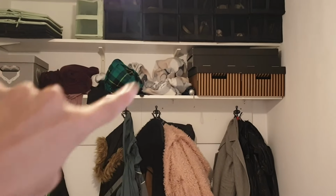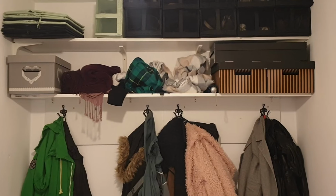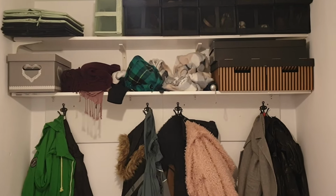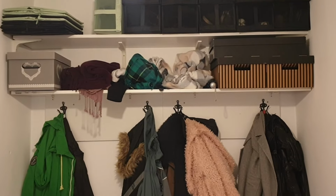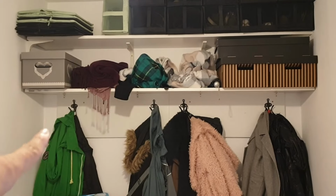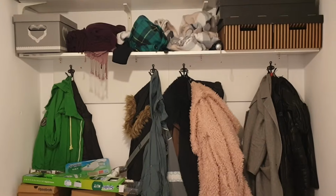Excuse the mess up there. I actually plan on washing all of those to get them ready for winter. And I will probably buy some more boxes from IKEA so that I can store them. I'm not gonna lie, it's been super easy to just throw them over there when I come back home, but they don't really look that nice.